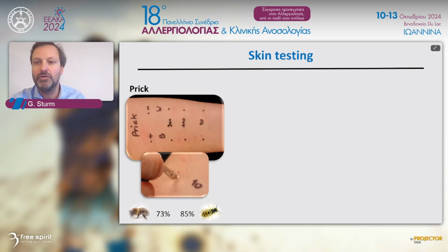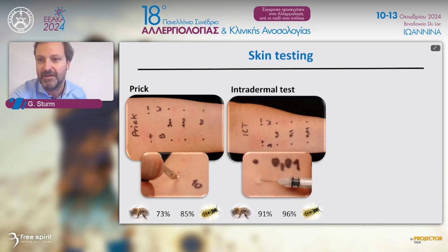I don't know if you do the prick testing. Prick testing is possible to diagnose insect venom allergy, but you have to be aware that sensitivity is quite low, especially in bee venom allergy, around 73%. When we look at vespid venom allergy, it's around 85%. So the gold standard in skin testing is, of course, the intradermal testing, where we inject small amounts of venom into the skin, and we have very good sensitivities between 91 and 96%.